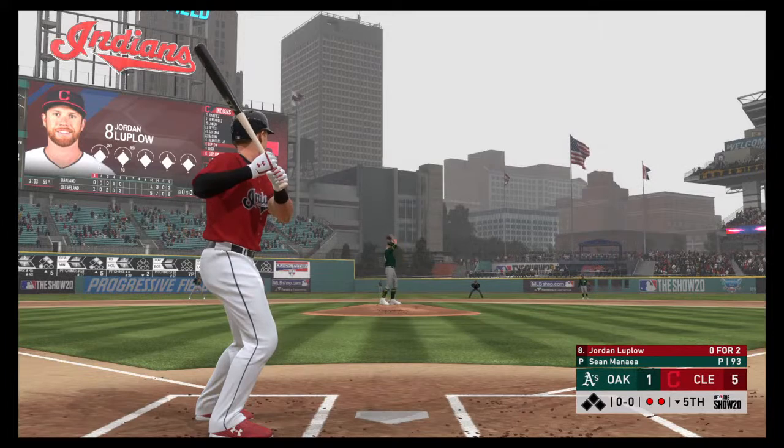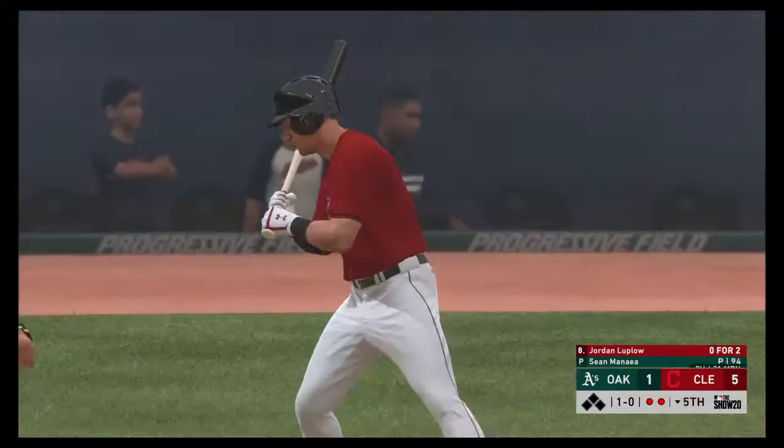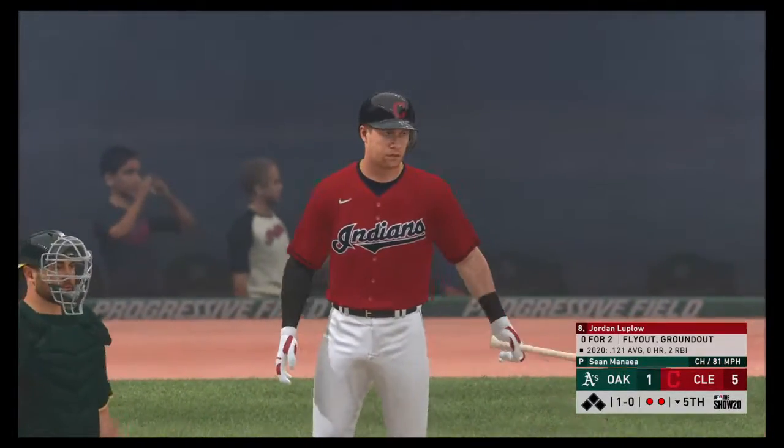Into the box, Jordan Luplow. Number 8. As the first pitch to him is taken low and away for ball one. No hits to this point.